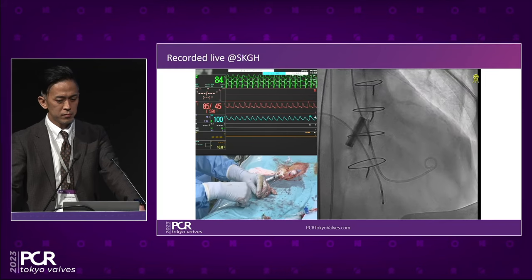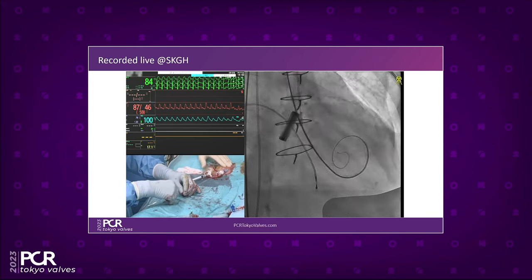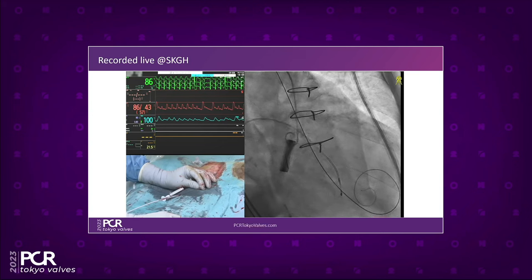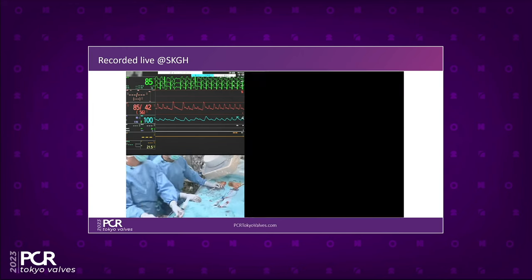Then actually, you can also have a very effective pacing, instead of going in with a temporary pacing wire, and we save the possible complication of RV perforation. So last, may I explain the LV pacing in Japanese?